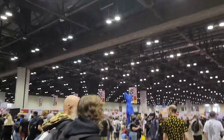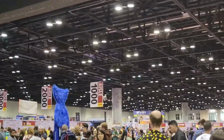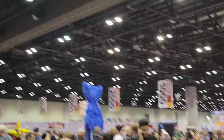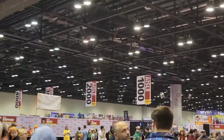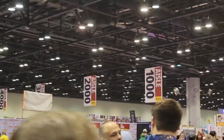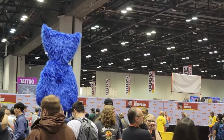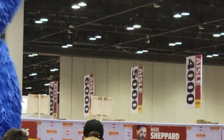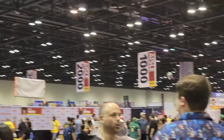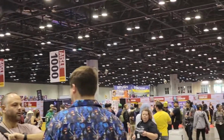Here's a very cool shot of the entire con floor. We're in the cosplay area right now, going from 1,000 all the way down to 7,000. So let me pan over here so you can see all of the numbers, aisles 1 through 7,000. We started at 5,000. I haven't done 6 and 7,000 yet. So I'll probably shoot some content for that, I hope, later on.